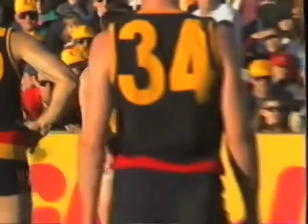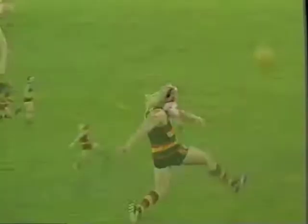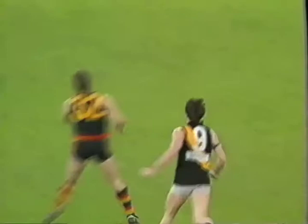Normally a fairly accurate kick. Set shot. The Tigers need it. And that is a goal. Modra, handball good. Brown back to the lead. Free kick, play on call. Ricciuto attacks it. Still play on. Handball a beauty to Maynard. Left foot for goal. Rolls it through.